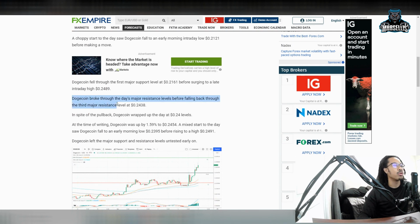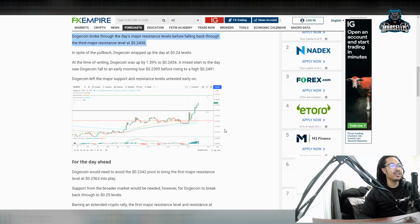And then over here, Dogecoin broke through today's major resistance level of 24.38. Now we're heading to our second major resistance level. But anyways, in spite of a pullback, Dogecoin wrapped up the day at 24-cent levels. At the time of writing, Dogecoin was up by 1.59% at 24.54. A mixed start to the day saw Dogecoin fall to an early morning low of 23.95 before rising to a high of 24.91. Dogecoin left the major support and resistance levels early on untested.